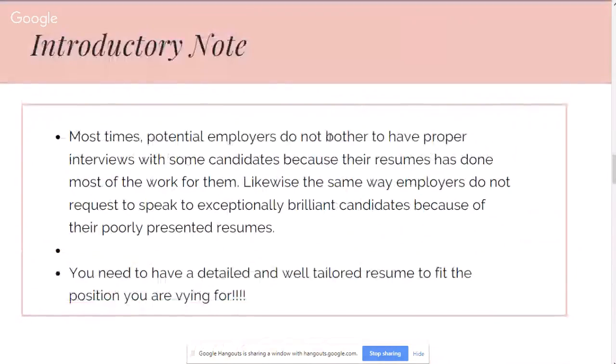Also, most times, employers do not bother to have a proper interview with a particular set of candidates because their resumes have done most of the work for them. Likewise, employers do not request to speak to exceptionally brilliant candidates because of their poorly presented resumes. Over time, we've discovered that most professionals, when we push their profiles forward to employers, are unable to get good offers because of their poorly presented resumes. I will be using the term clients for employers and candidates for employees.